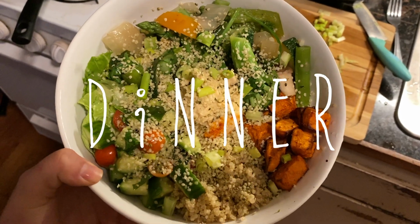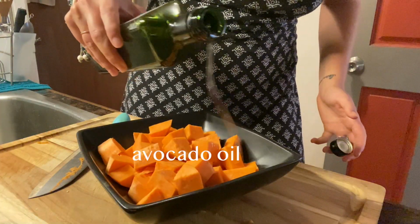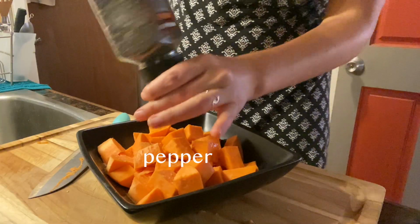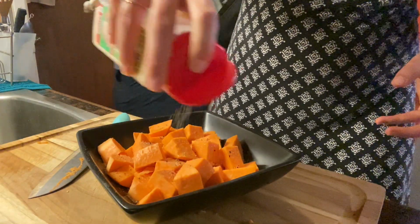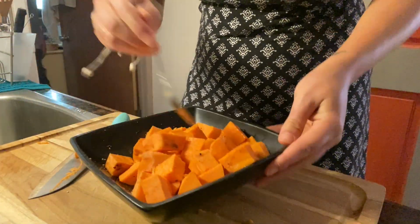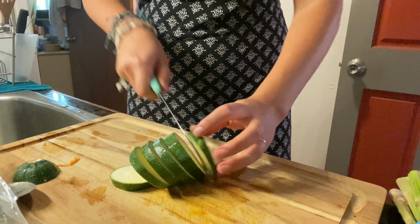For dinner, of course, I did another mishmash Buddha bowl. I air fried some sweet potato. On those, I put some avocado oil, salt, pepper, some garlic powder, cayenne pepper, and just tossed that and air fried it at 400 for about 12 minutes.